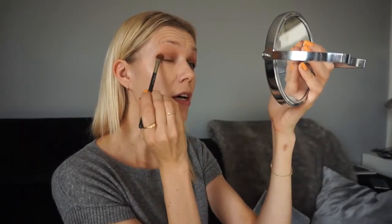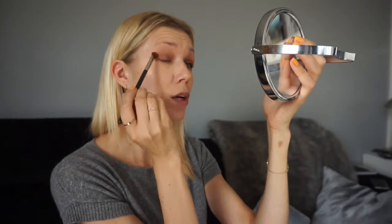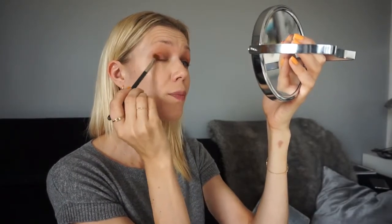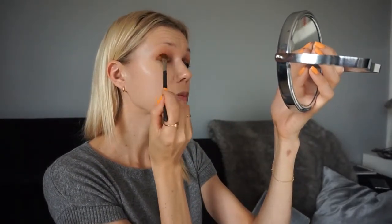What I love about this eyeshadow is it doesn't have a very strong kick off of the eyeshadow. So it's great because when you're dealing with the bright eyeshadows and they fall, that's just not great. Now basically I didn't go all over my whole eyelid with this orange color, but I did take quite a big piece of my outer eye.